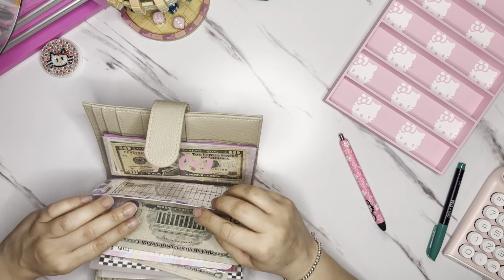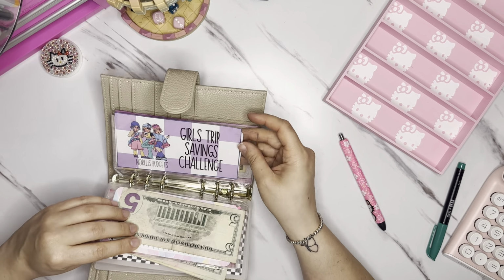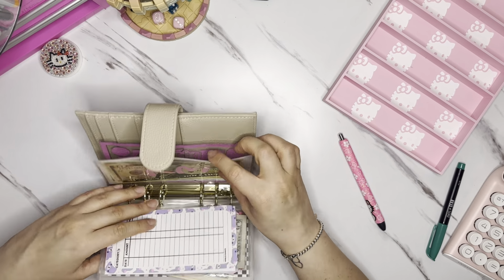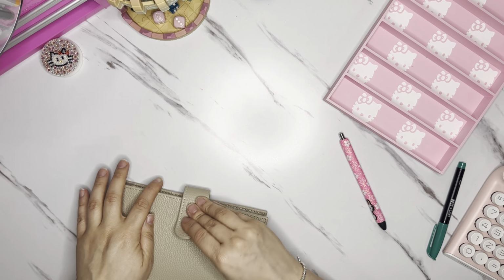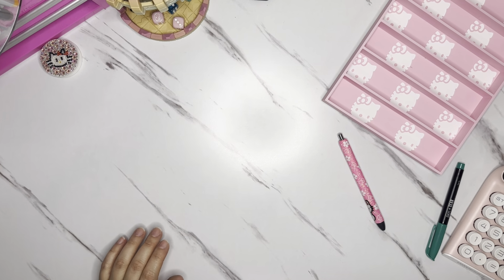Girls Trip Savings Challenge, it's empty. I'm gonna start putting money in here once I finish my Shut the Box and other stuff, and then I have some random envelopes in there. So that is everything for my sinking funds, you guys.